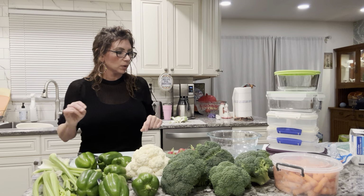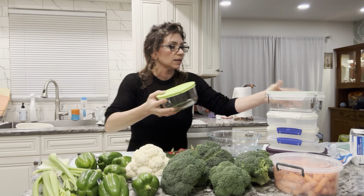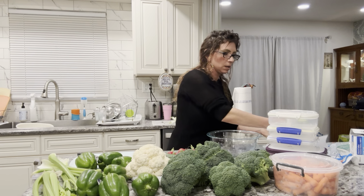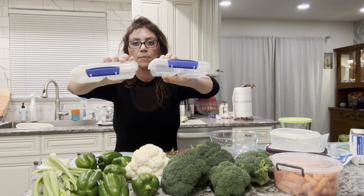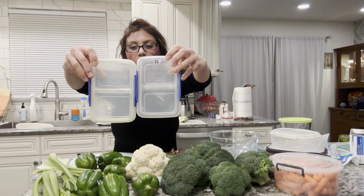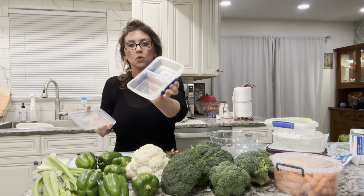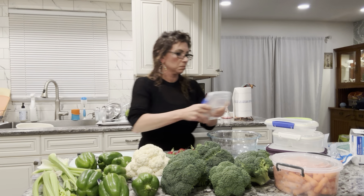And now we're going to start chopping. So see my containers? That's a circle container. I have a rectangle glass container. I even have individual containers. This brand is called Sistema. My best friend introduced me to this brand. This is nice for kids' lunches or for individually portioned foods, with 2 sections.